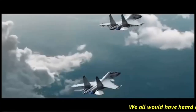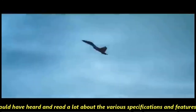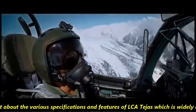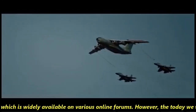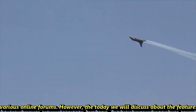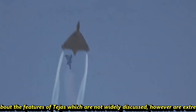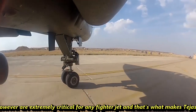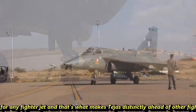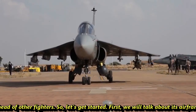We all would have heard and read a lot about the various specifications and features of LCA Tejas, which is widely available on various online forums. However, today we'll discuss the features of Tejas which are not widely discussed, yet are extremely critical for any fighter jet, and that's what makes Tejas distinctly ahead of other fighters. So let's get started. First, we'll talk about its airframe.